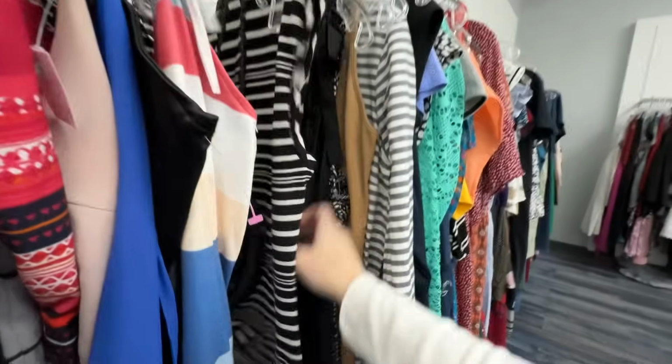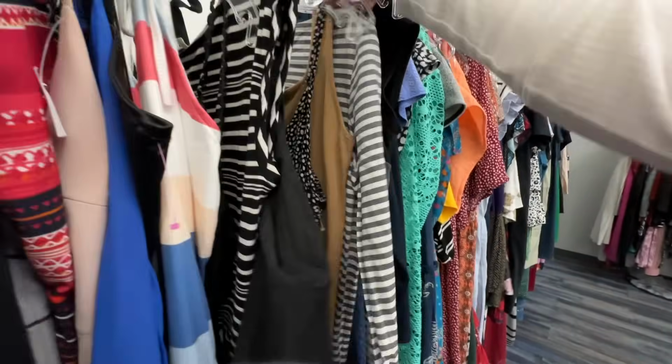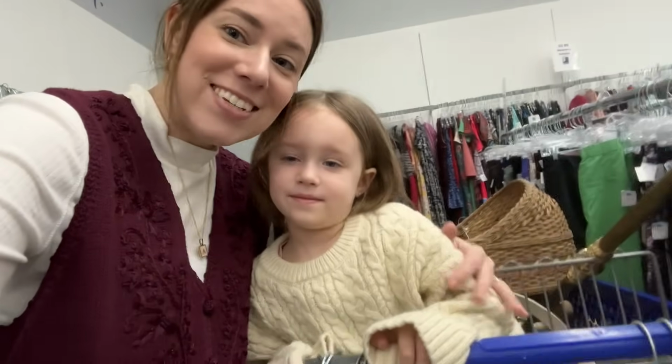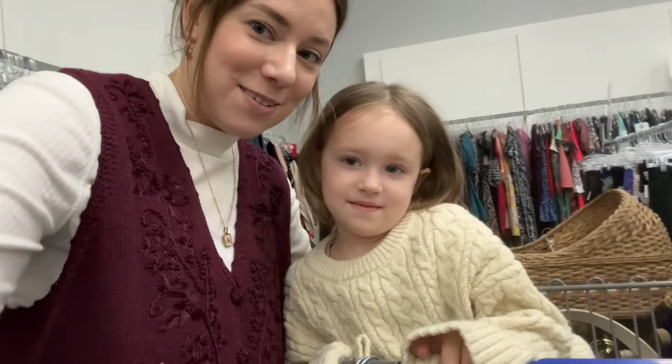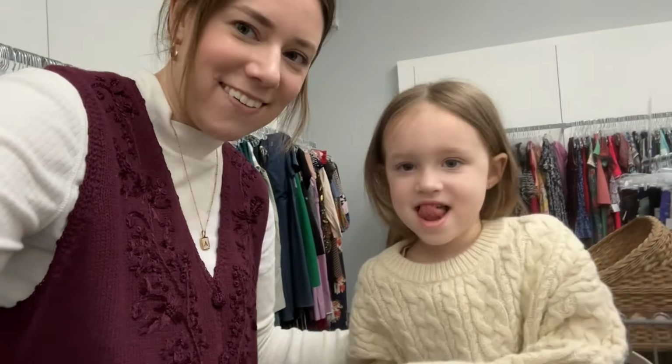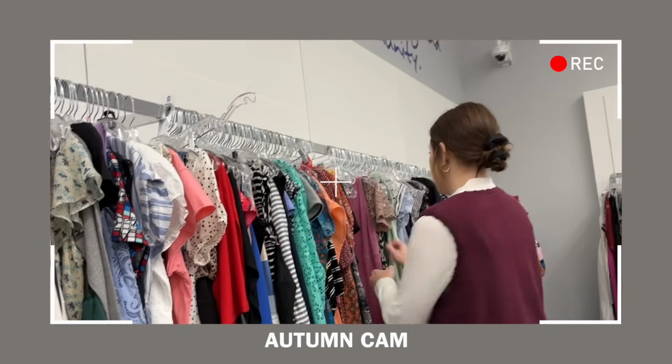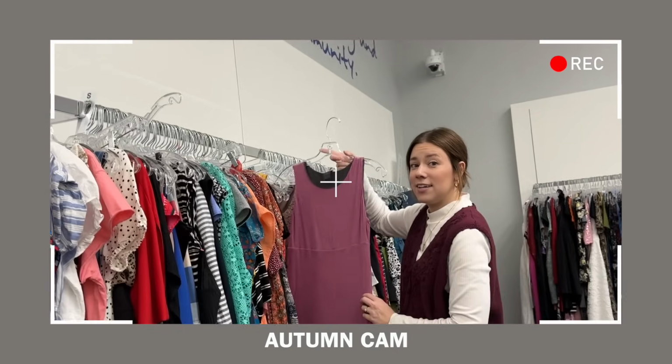I was actually thinking something a little more form-fitting today, since the last several that I've gotten have been pretty flowy. Avery's off with my grandma now, so Autumn is coming with me, and she's gonna help me pick out some dresses. Do you wanna help me pick out dresses? All right. What color dress do you want me to find? Pink. Pink, okay.